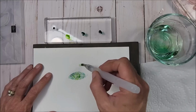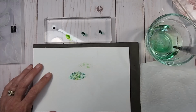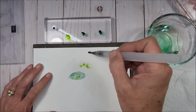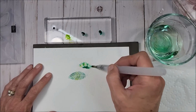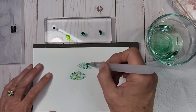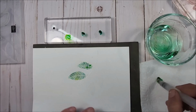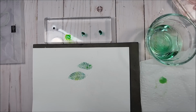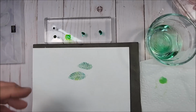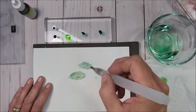Okay, gonna do this one. Now there's a pattern on these leaves from this stamp, so that's why it's kind of, see there. Okay, let's drop some of this color in, get some more lemon lime twist. I need some more of that actually, because I added a little bit of water with that green in there, so I want to keep that separate.